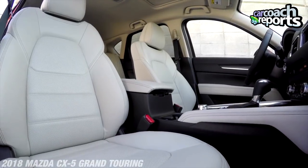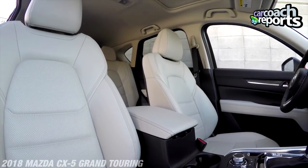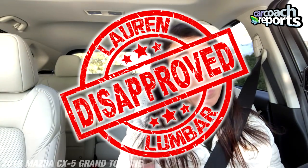So first thing I'd like to say is I'm really thinking these seats are pretty comfortable. There is no lumbar support on either side, so I'm sorry, Mazda. I love your product, but this is not going to fly. So 2 thumbs down on the lumbar support. Seating comfort's okay. The seats are a little short. I'm longer in the thighs, so they're a little short for me.